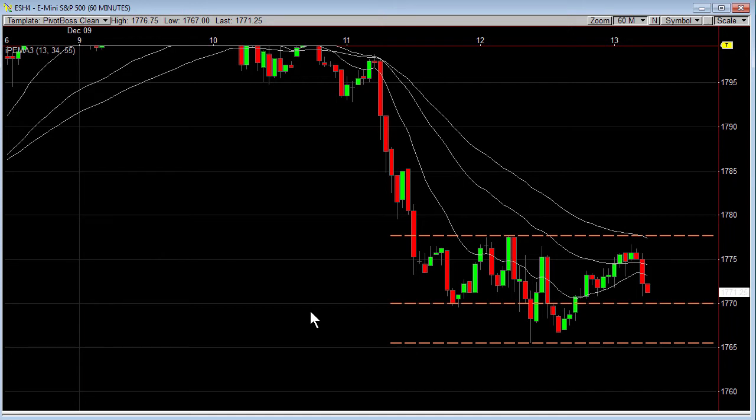If we do get a break above 1778 in the ES, then I have upside targets to watch. 78.25 is my primary target for the day, but that's right at resistance. If we break through that, then I have 82 and 85.75 on the upside. Below 78, the downside targets are 69.25, and we're very close to that now.